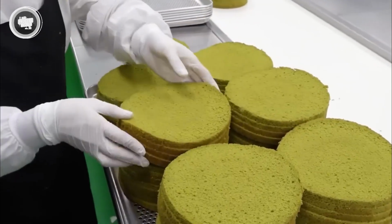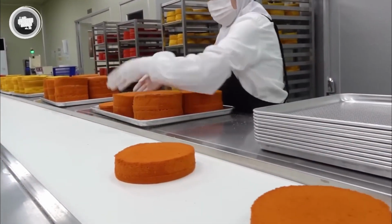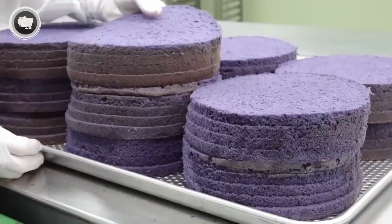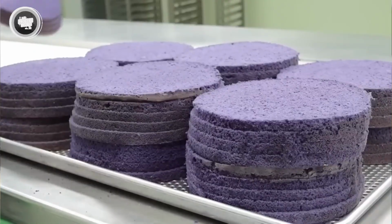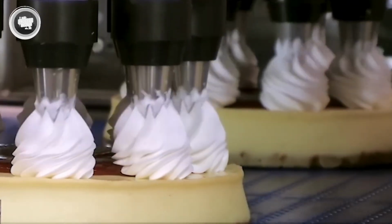The sliced layers then travel on conveyors to the assembly line, neatly separated and ready to meet their frosting. Some factories add a light mist of syrup at this stage to keep the sponge moist, locking in freshness for when the cake reaches the customer. By the time the layers leave this section, they're flat, even, and completely prepared for the next stage of filling and decoration.